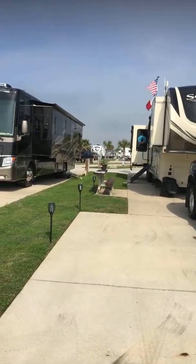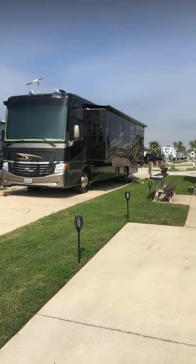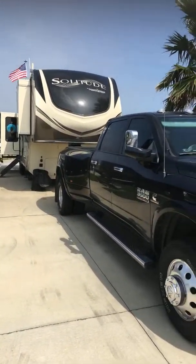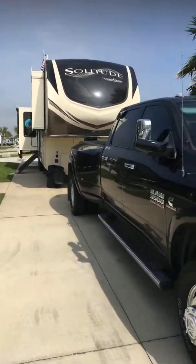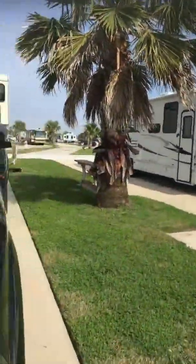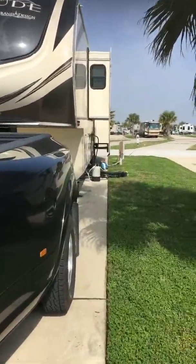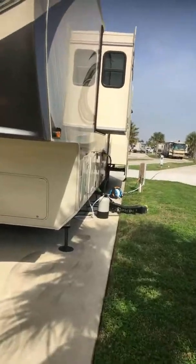That's our friends Juan and Pauline Ultra and their Ventana. And this is our site. You can see the sites are not extremely huge, but they are long.